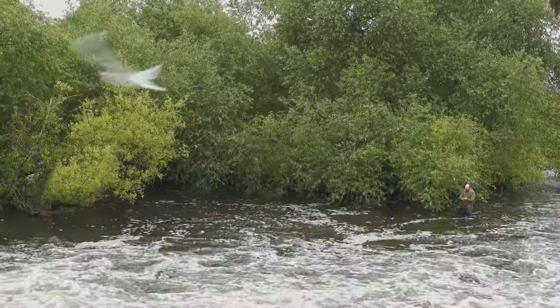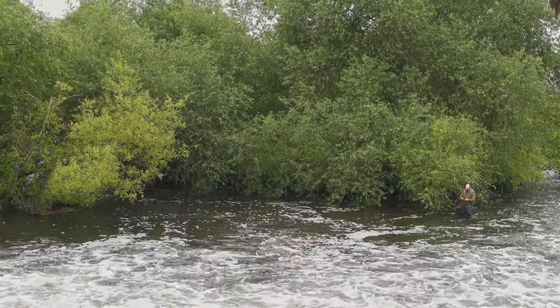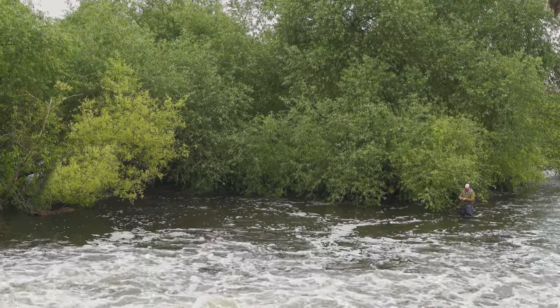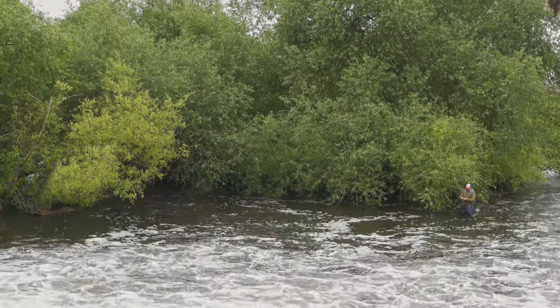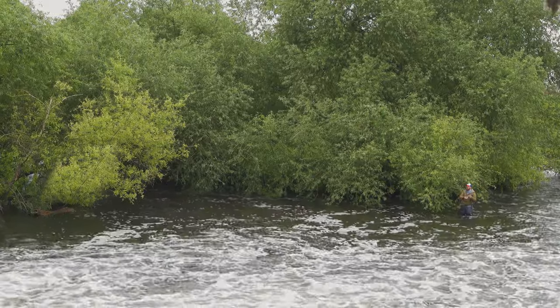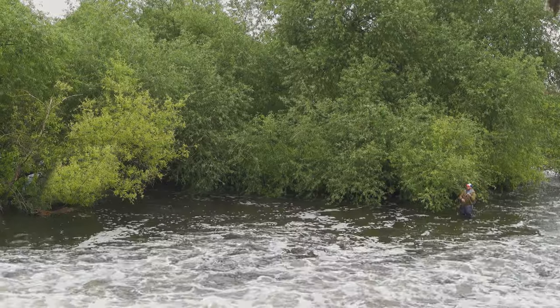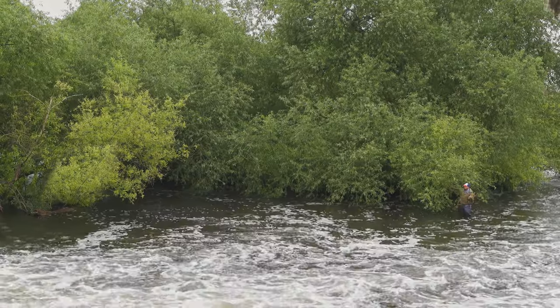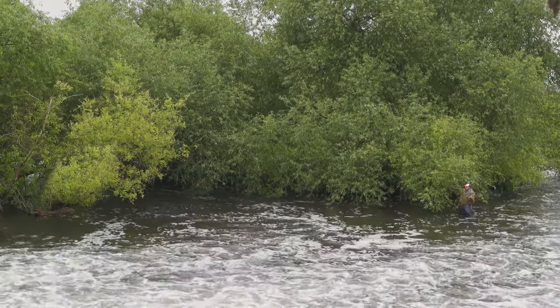Now I'm going with a very, very big mussel, massive, probably the biggest I have. Let's see if it will produce the biggest chub. Easy, cast in front of the bush and the flow will take my rig into the bush.